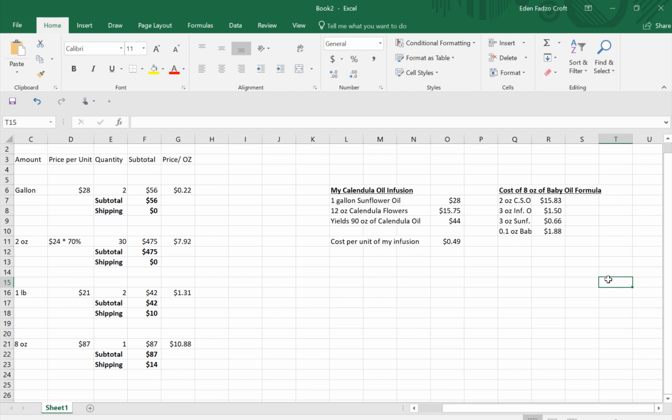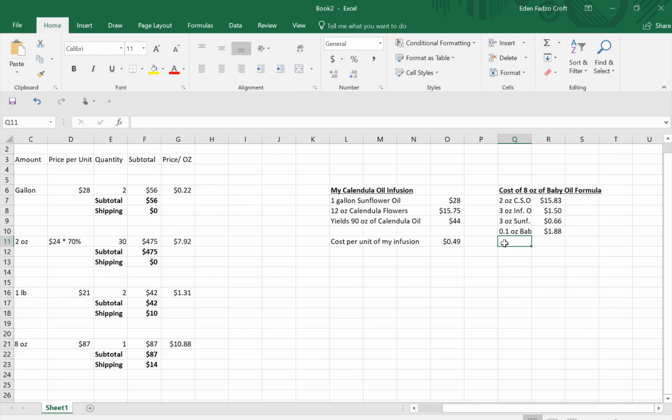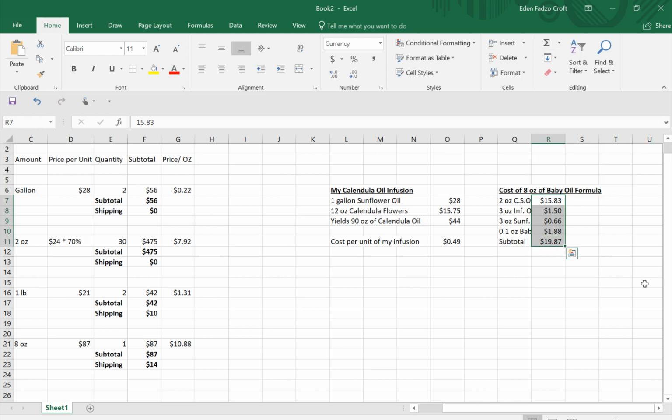So there you go. You've put that in, and so now you want to figure out what the subtotal is. So let's write subtotal here. Then I'm going to take this little column of numbers that I've highlighted. I'm going to go to this weird sigma sign, I guess it's like an E that's got a pointy middle. So take the sigma sign, and then it's just sum. So I just press it. Boop. That's all I have to do, and it'll add everything for me. So maybe I will make all of this bold too, so that we can see what we're working with here. And so that's the cost of 8 ounces of a formula.